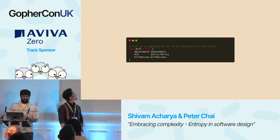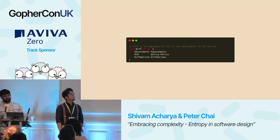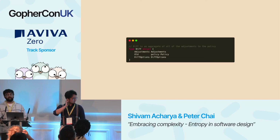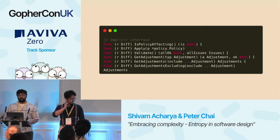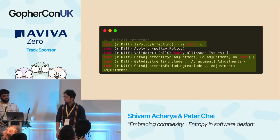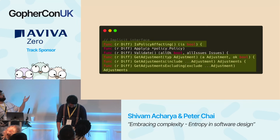The result of that is this diff structure, and this is an aggregate of all the adjustments you have to make on that policy. It stores the base policy and a set of adjustments that you need to apply to get into the new desired target state. There's an implicit interface to this diff structure, and besides allowing us to do a couple checks and retrievals, it exposes two main methods, apply and validate.